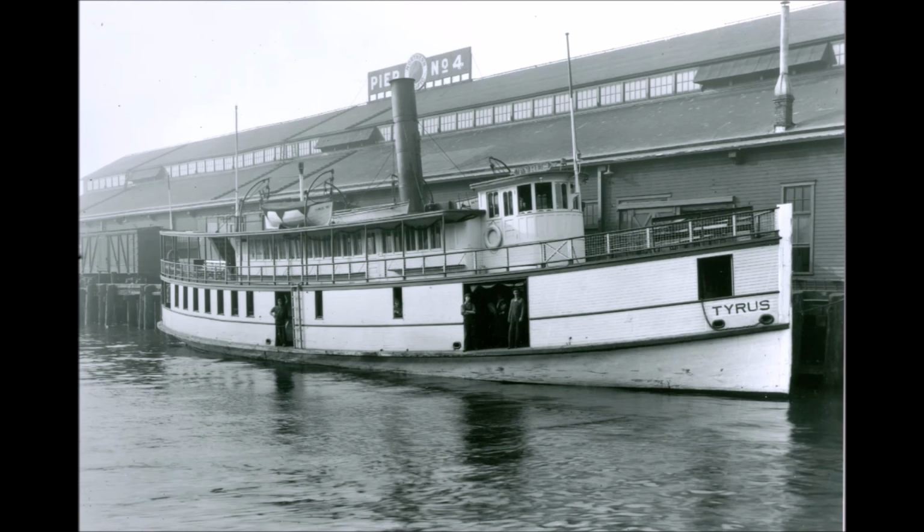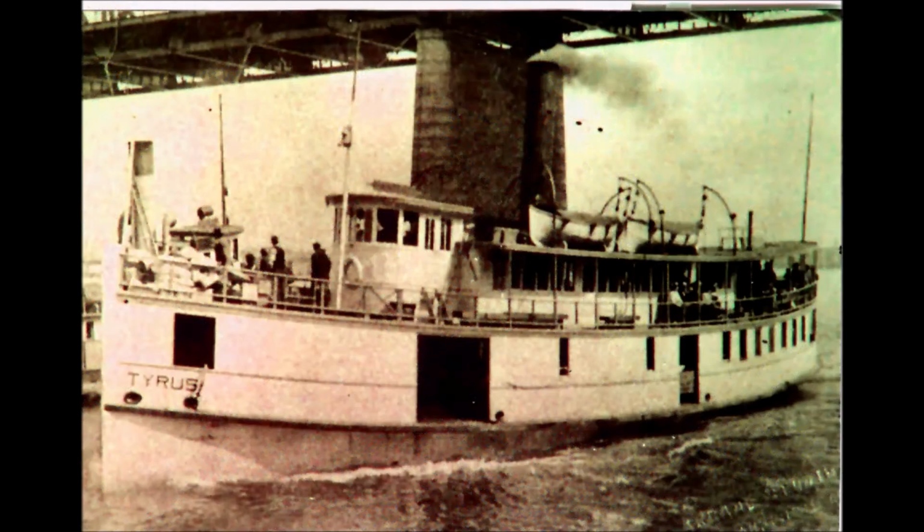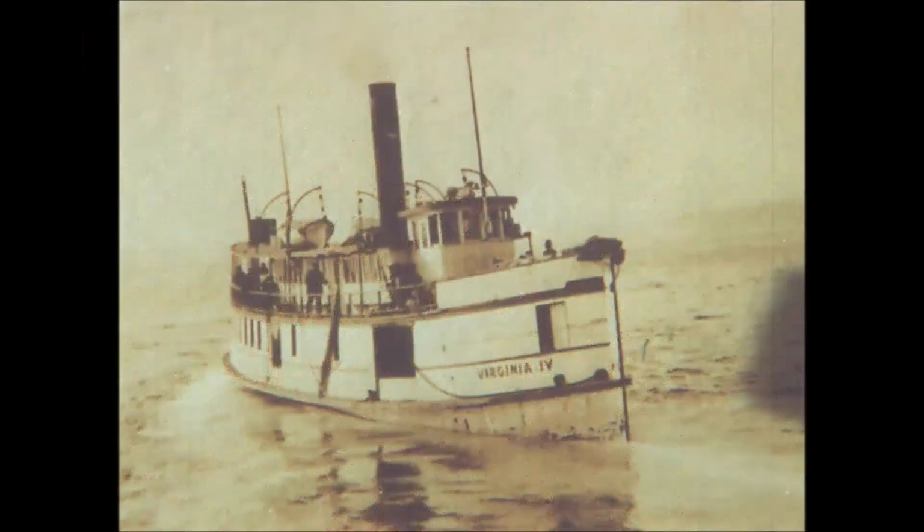The Lorenzes built a steamboat named Tyrus in 1904, but the engine they had was not powerful enough. So they went to Heffernan, who finished the spare engine block they had and installed the engine into Tyrus in 1907. The Tyrus operated as a passenger steamboat for the Lorenz family, until she was sold to the West Pass Transportation Company and renamed Virginia 4.